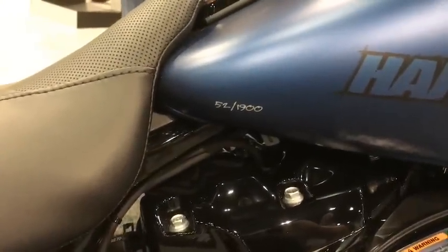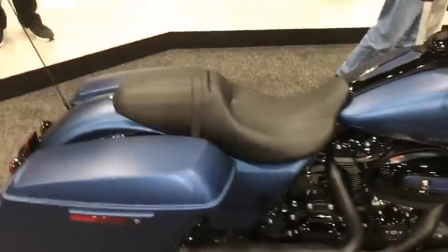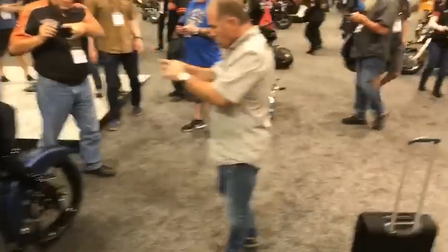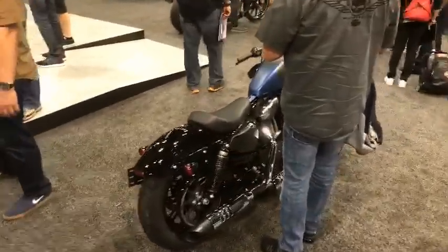So only 1,900 in the world. This is number 52 of 1,900. Yeah, I'm digging this. Once again, this is a 115 year anniversary bike. I'll show you the other anniversary bikes here. So here's your 48.